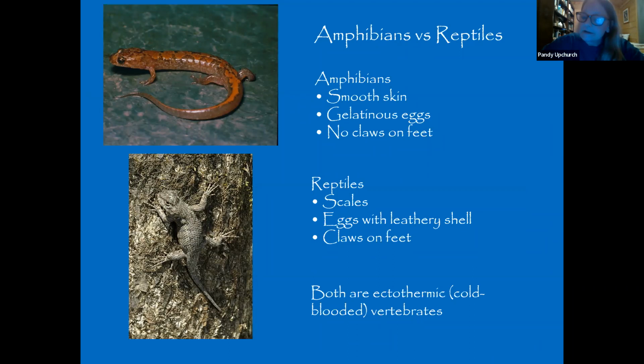Reptiles, on the other hand, have made evolutionary advances that allow them to leave the water and have a more terrestrial lifestyle. So their body is covered in scales, and that helps them to retain their moisture. They have eggs that are leathery and sometimes even hard, like some turtle eggs are hard like a ping pong ball. And they have claws on their toes, on their feet. And so that helps them to climb.